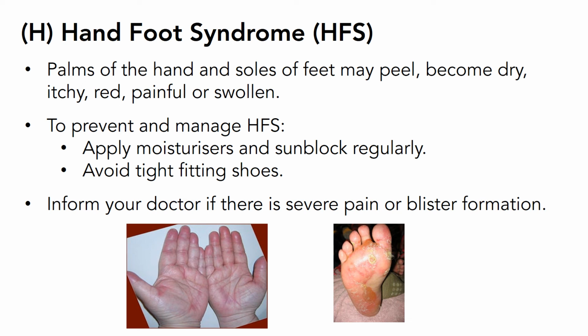When going outdoors, try to avoid exposing yourself to direct sunlight by wearing long sleeve shirts, carrying an umbrella, or applying sunblock. In addition, avoid tight-fitting shoes or rubbing pressure to hands and feet. Inform your doctor if there is severe pain or blister formation.